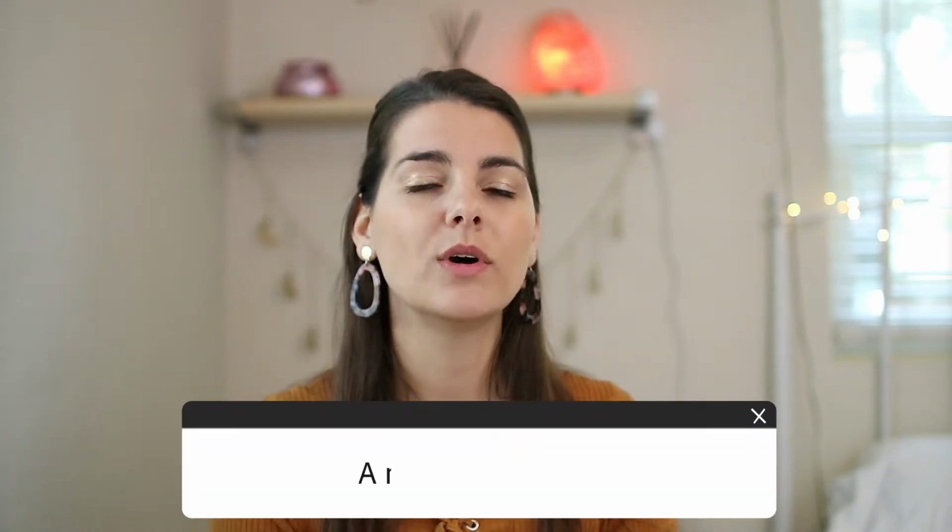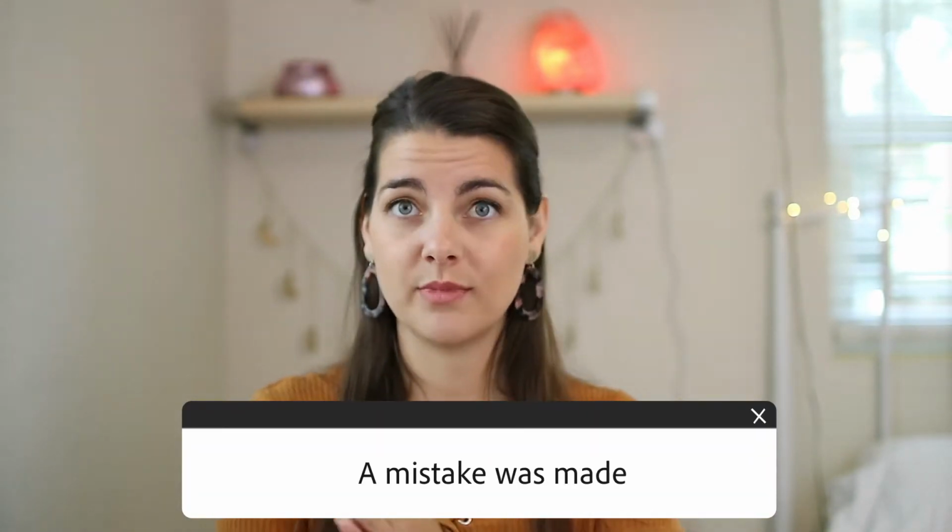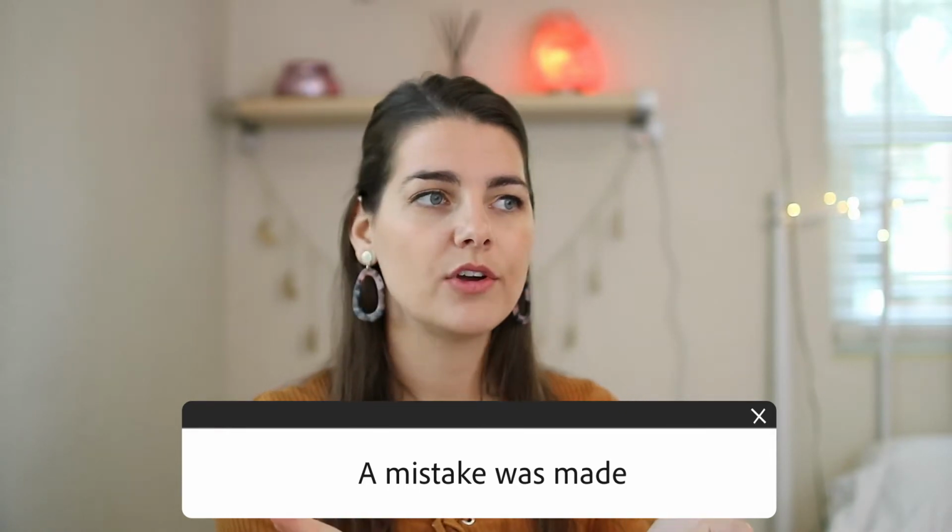Another great technique with this is to use the passive voice. So you don't want to say, you did this. You want to say, a mistake was made. Notice how there's no subject there. We don't know who made the mistake. That's the kind of language we want to use. We don't want to point fingers and say, hey, you did that. But we want to say that there was a mistake made by someone. And keep it very vague, keep it ambiguous.